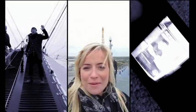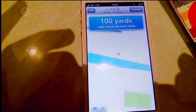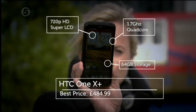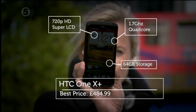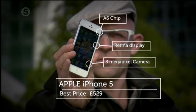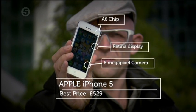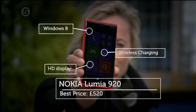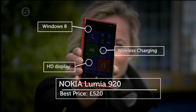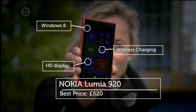So we are currently on top of the O2. We took them everywhere we went and used as many functions and features as we could. Yeah, I hear you. In what we would call our everyday lives. Our first choice was the HTC One X Plus, with a 4.7-inch screen and weighing in at 130 grams. Next to the iPhone 5, with a 4-inch widescreen display, it's a lightweight 112 grams. And third, the Nokia Lumia 920, with a 4.5-inch screen and weighing in at a rather heavy 185 grams.